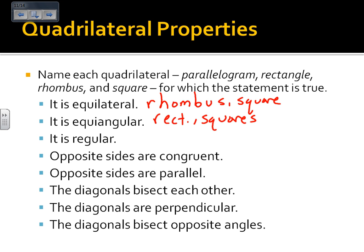Which one is that true for? Is that true for a parallelogram? All sides are equal? No. Is it true for a rectangle? No. All the angles are equal for a rectangle, but are all the sides? No. What about for a rhombus? Yes. All the sides are equal for a rhombus, but are all the angles? No. What about for a square? Yes. So a square is regular, because it has all four equal sides and all four right angles.